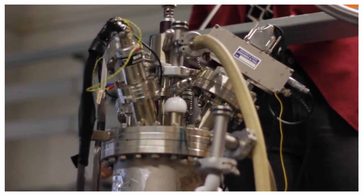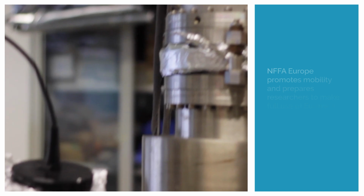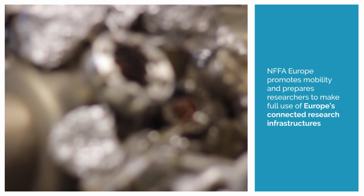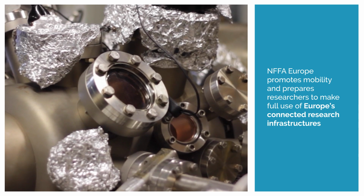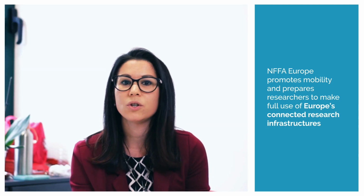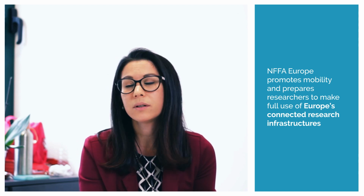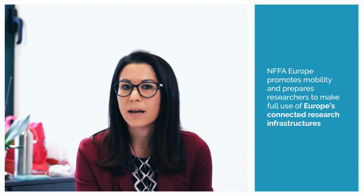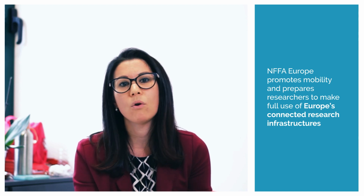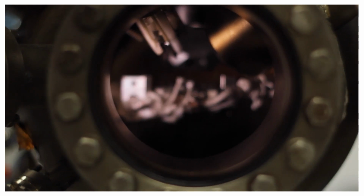So, of course, NFFA-Europe favors a big exchange of people between different facilities, and this is very useful on multiple levels. So, for example, for young researchers or even PhD students, having the possibility to visit other labs and meeting other experts in the field can open their mind also for eventually their future career.